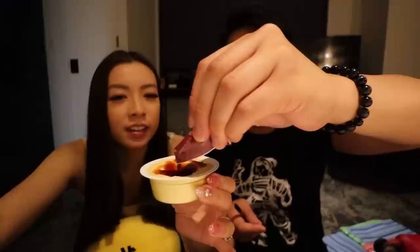Wow. Sensual pudding. Nice baby. Oh yeah, boy. Oh, yes. That's what we want. Oh, nice. Smoky caramel flavor. Ready, guys? You guys have the first one. Do each one. Good.